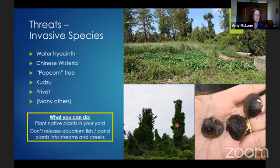So some of the things that you can do: plant native plants in your yard is terrific. At a minimum, don't plant any of these plants that are known to be invasive. And another thing that happens is people release aquarium fish or pond plants into streams and creeks. They get tired of keeping their aquariums, so they go down to the nearest little stream and they dump the fish in there and all the plants with it. And those things become, the plants in particular become a really, really big problem, like this water hyacinth.